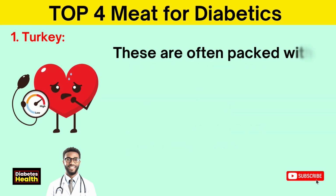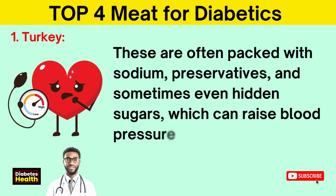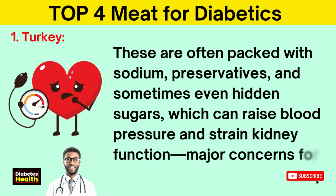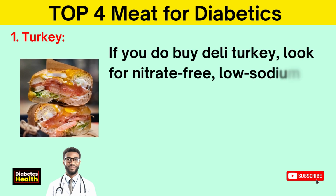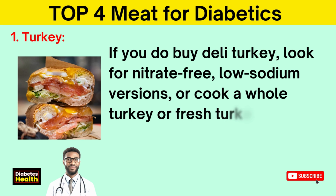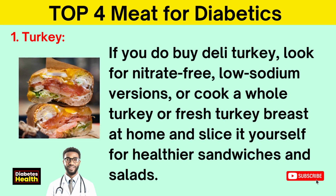These are often packed with sodium, preservatives, and sometimes even hidden sugars, which can raise blood pressure and strain kidney function, major concerns for diabetics. If you do buy deli turkey, look for nitrate-free, low-sodium versions, or cook a whole turkey or fresh turkey breast at home and slice it yourself for healthier sandwiches and salads.